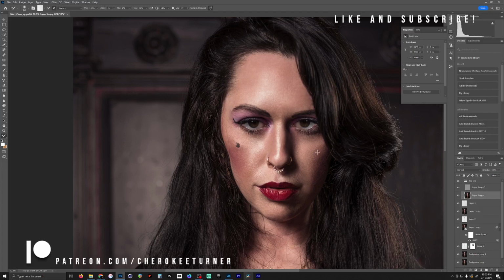Again, it would help if I could see my brush, but for some reason I cannot see my brush. Do not know why. Started out, I could see it. It's gone now. And I don't feel like stopping the stream to figure out how to get it back.